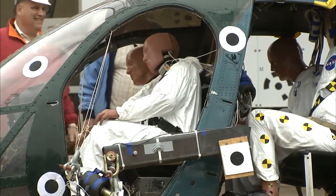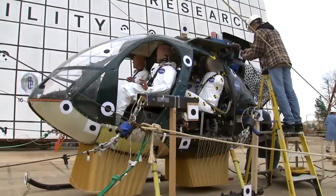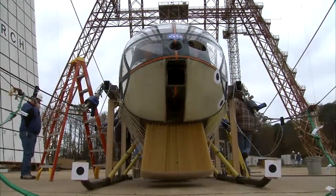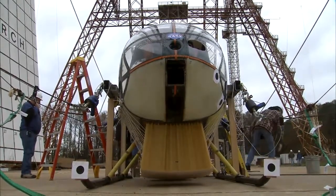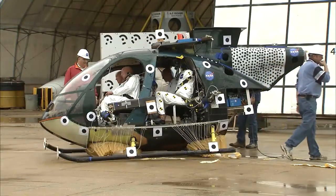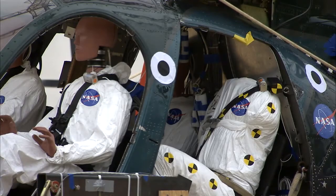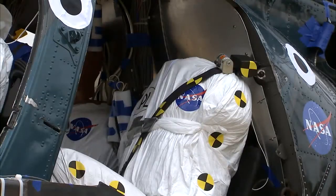So NASA borrowed an MD-500 helicopter from the Army, then equipped it with instruments to collect 160 channels of data from the craft and 4 crash test dummies. 3 of the dummies were standard crash test dummies, but the 4th was a special unit provided by Johns Hopkins University Applied Physics Lab that measured possible internal injuries of an occupant.